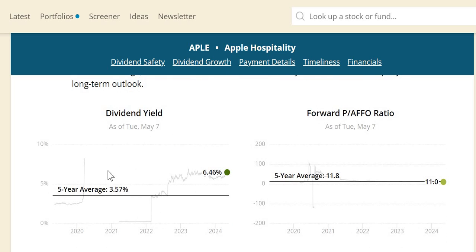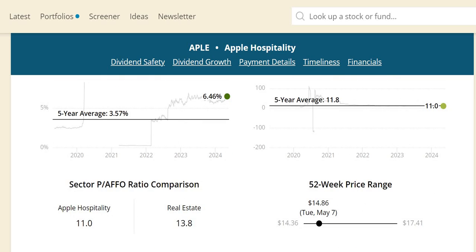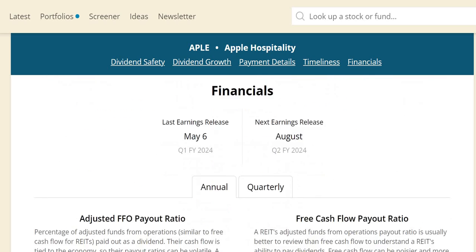of undervaluation, 6.46, above the 5-year average of 3.57, and we also note the forward P to FFO 11 slightly lower than the 5-year of 11.8. When we take a look as well, real estate sector does sit high at 13.8.